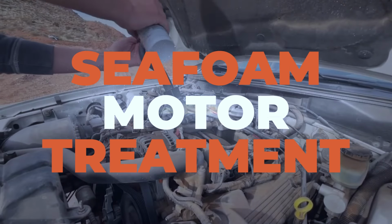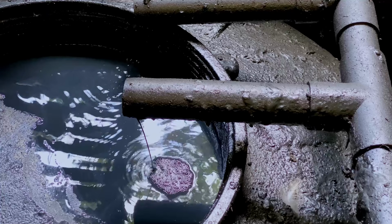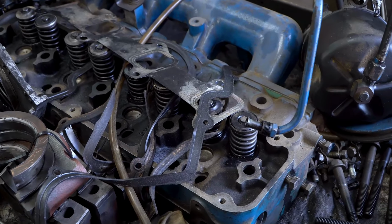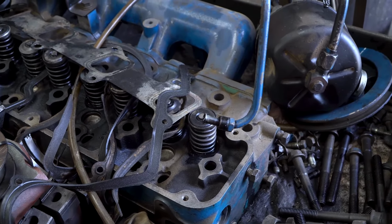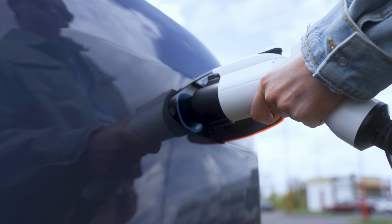A legend for a reason, Seafoam dissolves sludge and varnish inside your engine. Pour it in your gas tank to clean fuel injectors or in your oil to break up sticky deposits. It's especially good for older engines that need a little TLC and can even stabilize fuel for storage.